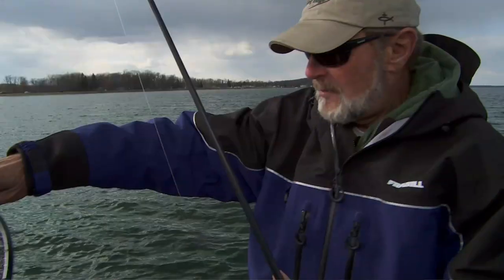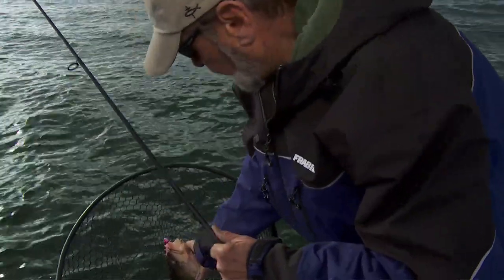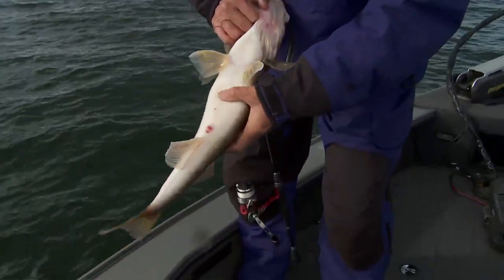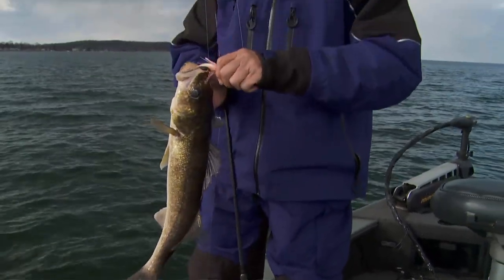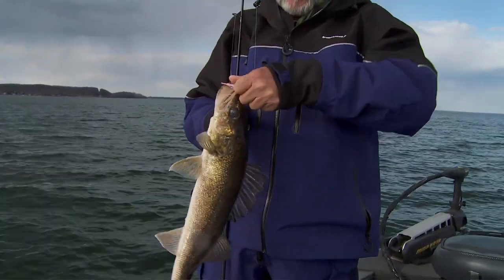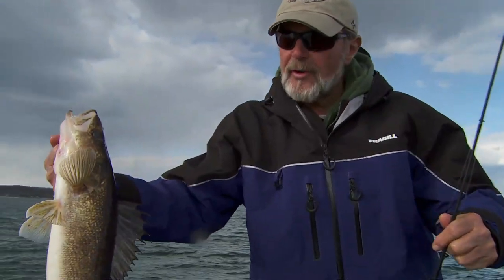I threw that moon eye for quite a while, which is one of my absolute favorite baits. Yeah, I started with that moon eye. Boy, this is a skinnier fish. It might be a male. Let me see here. No. Then I finally put on the hot skirts and scored.